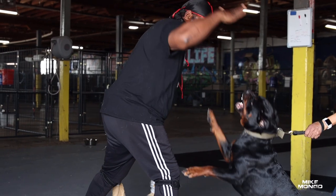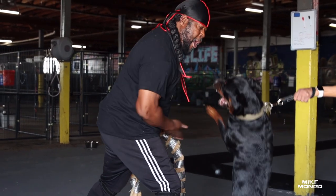So what's been the biggest challenge raising personal protection dogs for you? I think the biggest challenge would be treating my dog like a dog when it needs to be treated like a dog, and remembering that she's not human. So sometimes I want her to be like my little child, and then the rest of the time I need her to be like a lionette.